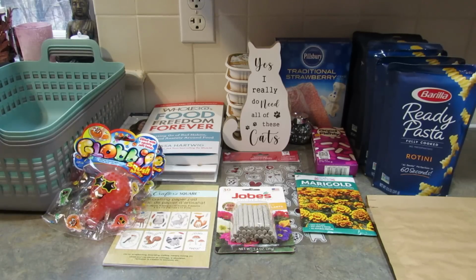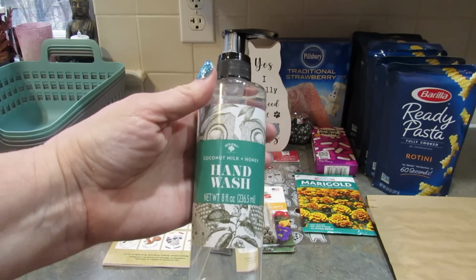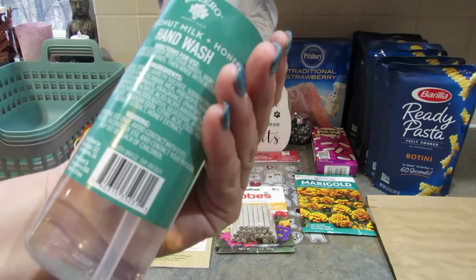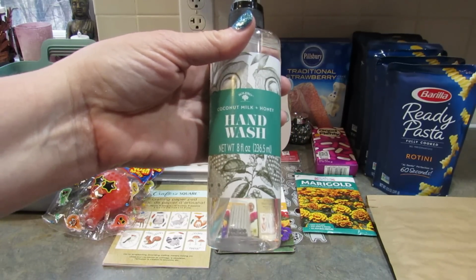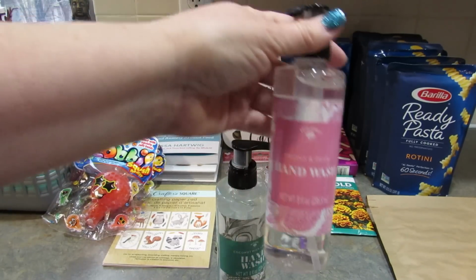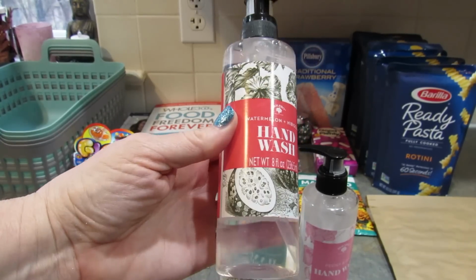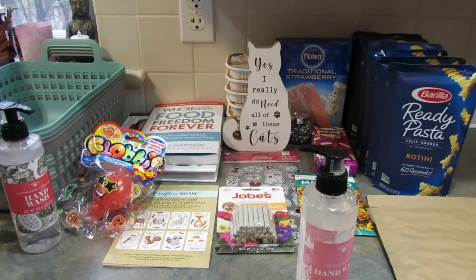I have not been buying a lot of hand soap because we just have so much, or we did. We're running low now. And by running low, we still have plenty. But I did want to try these. This is the Bolero Coconut Milk and Honey. I usually don't really care that much for the Bolero products, but this is hand soap, so I'm hoping it should be okay. So I got that one. I got peony and pear, and then I got watermelon hibiscus. They're 8 fluid ounces. I just got one of each of those.